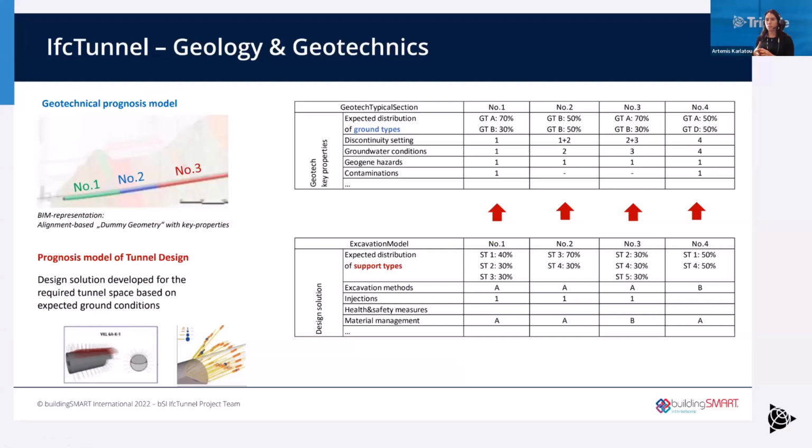So where we have described the design-related groundwater conditions, contaminations, discontinuities, whatever, the tunnel design can then be attached to it. So we can say that, for example, for this part of the tunnel, we will use this excavation method, and we will need this kind of injections with that pattern. And we can also link it to other topics such as health and safety, logistics, whatever. So, for example, the design is linked with support types. We expect a groundwater type A, and for example B in another place, and then what kind of support types we will need: 1, 2, and 3.